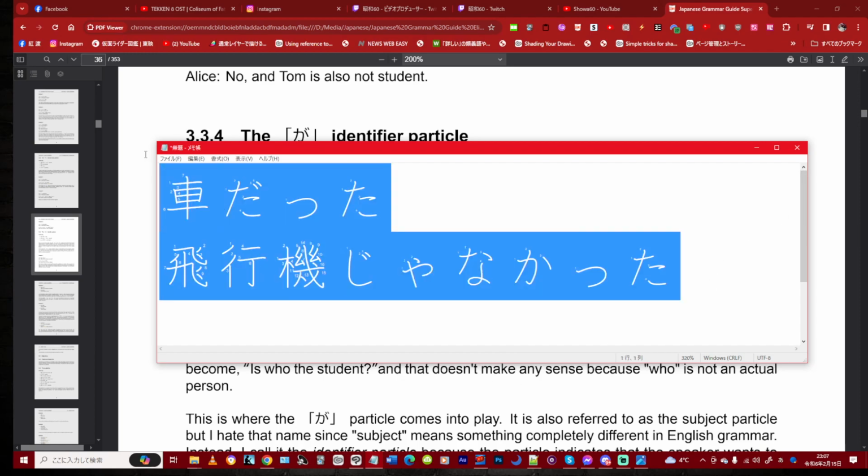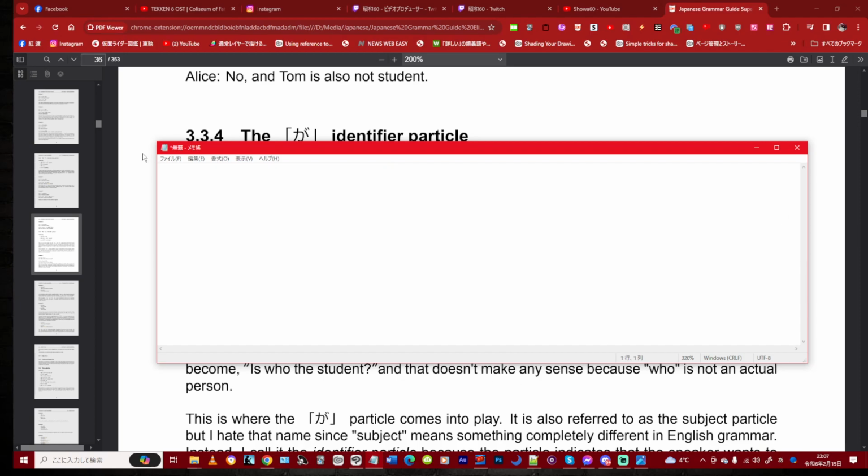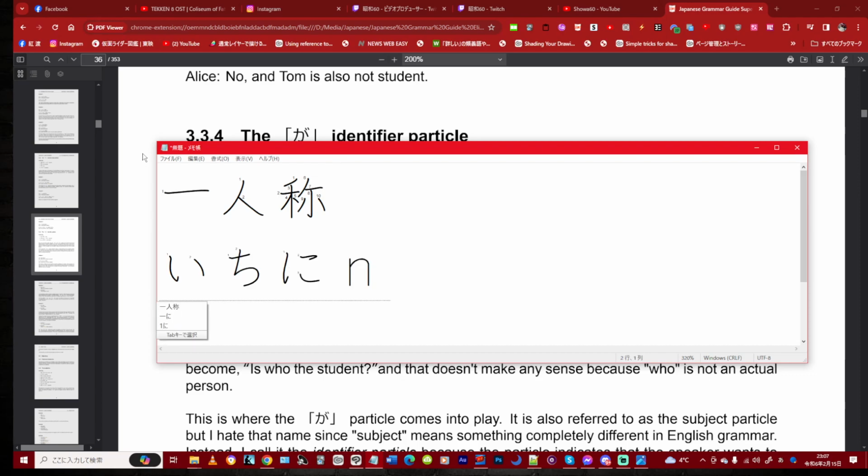Okay. So, concerning watashi, here's a little preview of what you'll be seeing in the foreseeable future. Watashi is essentially what we call ichininsho.